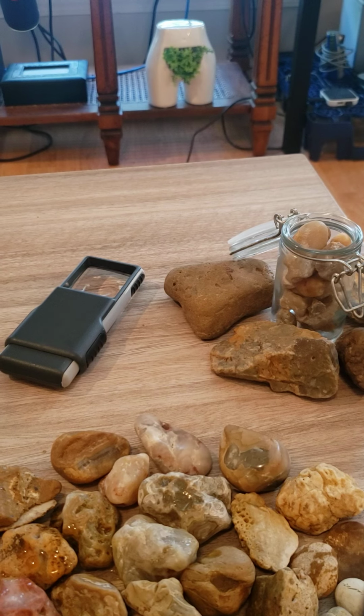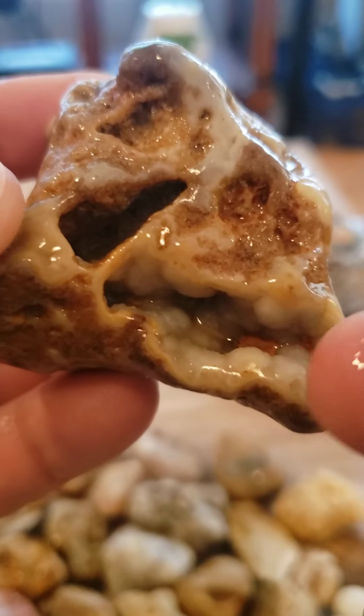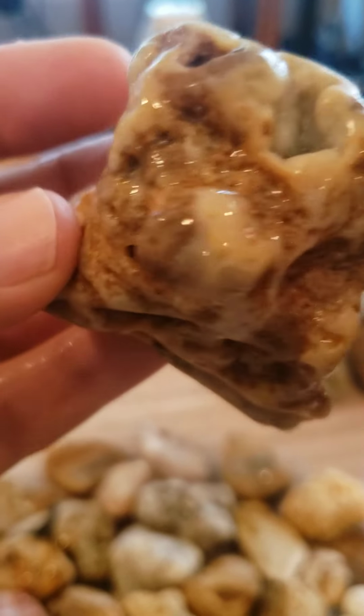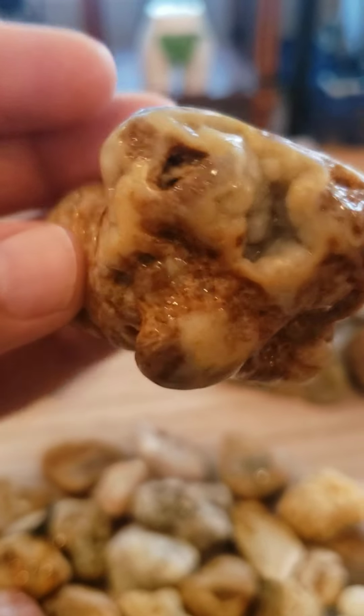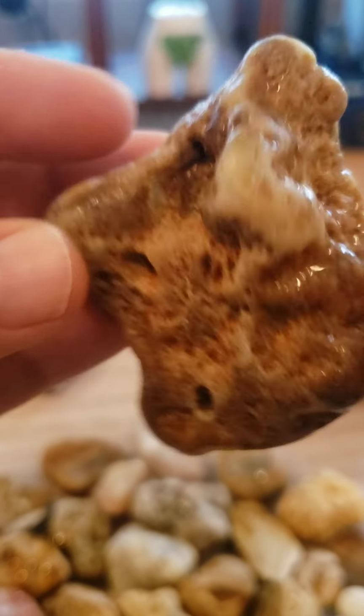Went out and got a few rocks today. Thought I'd share some of them with you. Some of them have spent a little time in muriatic acid. Some nice quartz, druzy-ish pockets there, vugs.